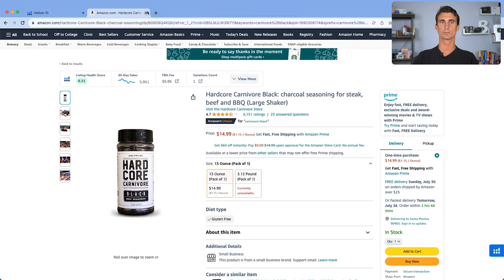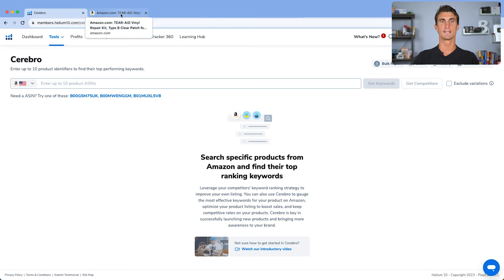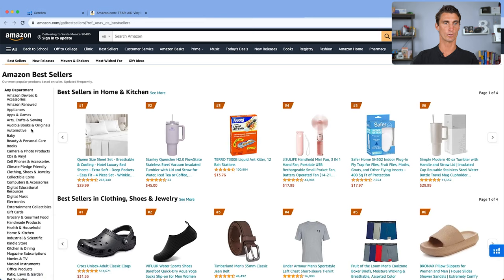So the next tool that I'm going to show you guys is the Cerebro tool here. And to use the Cerebro tool, we got to find an existing product on Amazon. And I found this product already on Amazon. And a way to find products, just so you know, is you go to the bestseller category. And then you can go in here and go to whatever categories you're interested in selling on.